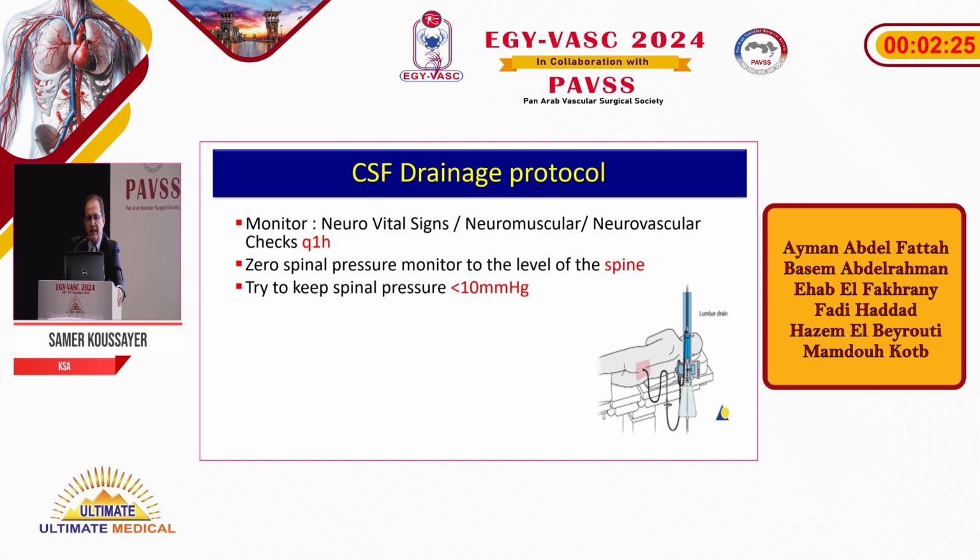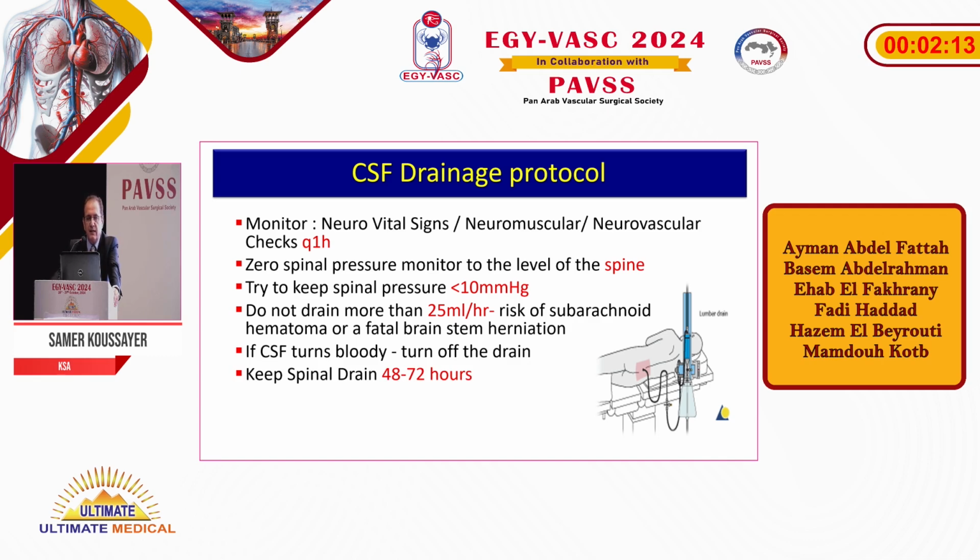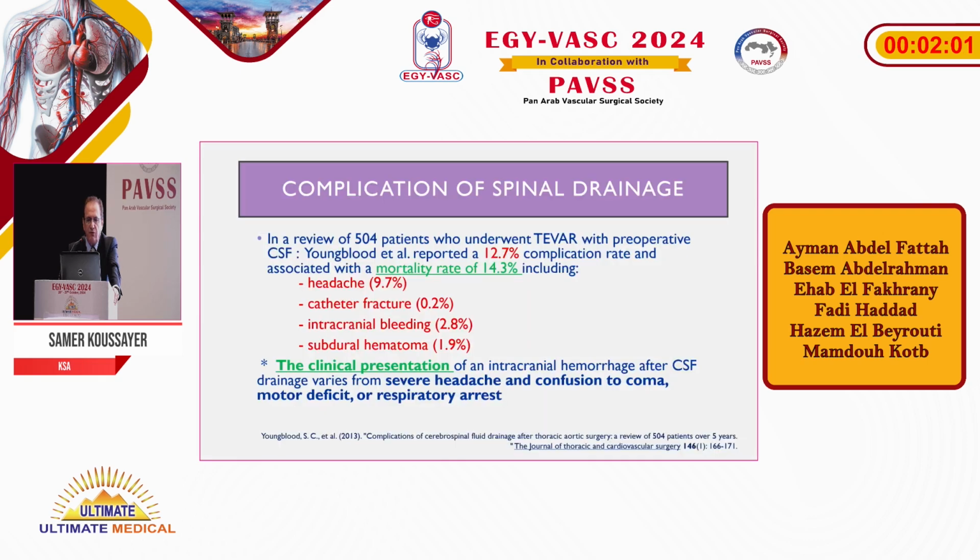You need to keep spinal pressure less than 10, and don't drain more than 24 cc per hour, because you can end up with a subarachnoid hematoma or fatal brain herniation. If the CSF turns bloody, you need to turn it off. You need to keep the spinal drainage at least 48 to 72 hours. So if you come next day and he has no paraplegia, don't take it out, because the patient may develop a delayed paraplegia. You need to maintain the hemoglobin more than 9 and systolic blood pressure more than 140.